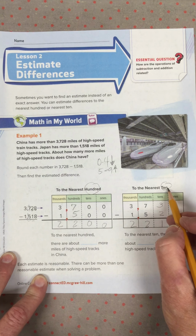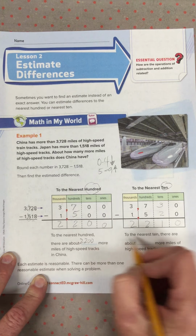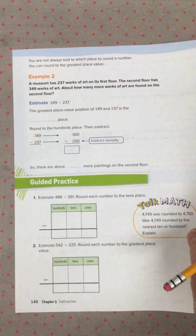So that's nearest tens and nearest hundred. And look at that, they're just 10 away. And so we'll put our answers down here also as our estimated answer. That's as simple as this is, more estimation. Let's look at the back side.